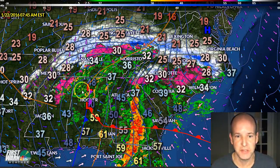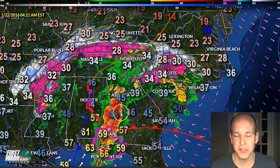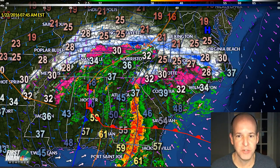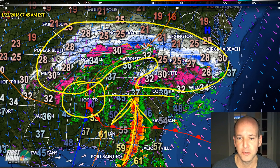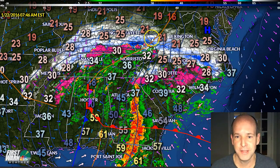Here's our storm system. You can see the lows are cranked up across parts of northern Alabama, and you can see all the precipitation still yet to come. The main band of winter precipitation is right in here, and it extends back into the Carolinas. This is where our moisture is, but look at this big plume of moisture yet to come. Even though the low is here, it's going to start to transition to a new low near the coast. And as that new low cranks up, it'll take this big swath of moisture and start wrapping it around.